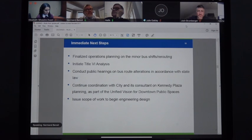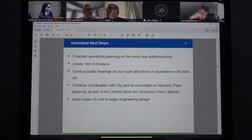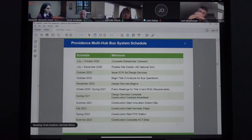A question about the schedule, Scott. So the overall construction schedule, if I remember what you just went through correctly, is about 2.5 years. Is that about right? Yes, it would be completed by summer of 2023. And thank you, Julie, for going back to the slide. The first construction start would be the innovation district hub.